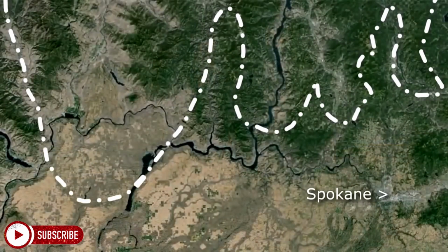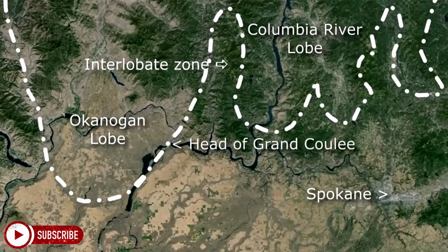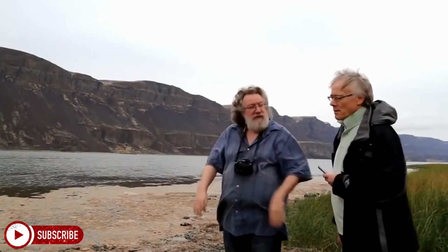I think the waters rushing over the top of it, there were actually two lobes that came together, the Okanogan lobe and the Columbia lobe. And where they met, it created sort of a trough that was called an interlobate. I think that served to channelize the supraglacial waters. And right at that point where those meet, the Okanogan lobe is like this, the Columbia lobe is like this, there's the head of Grand Coulee. You see? Feeding right into it, yeah. Yes. Cool.